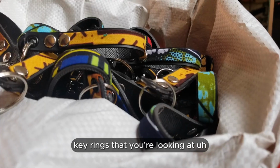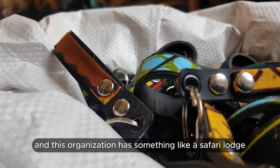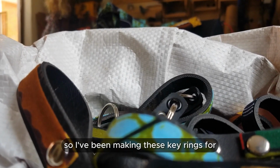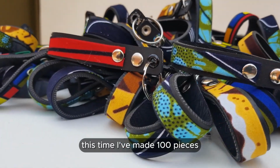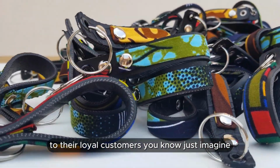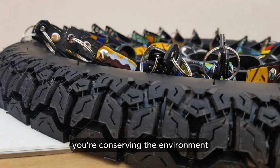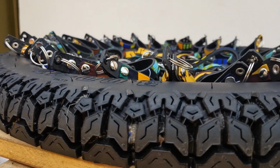With people's support, of course, different organizations support, because even up to now, these products, the key rings that you're looking at, they're going to be for someone. And this organization has something like a safari lodge. So whenever people visit their safari lodge, they give them a souvenir. I've been making these key rings for them for some years. And as you can see there, this time I've made 100 pieces, and they'll be giving them out to their loyal customers. Just imagine making money from trash.